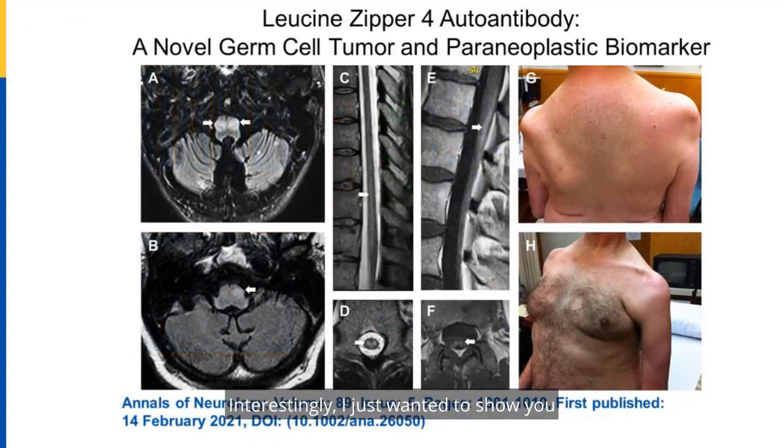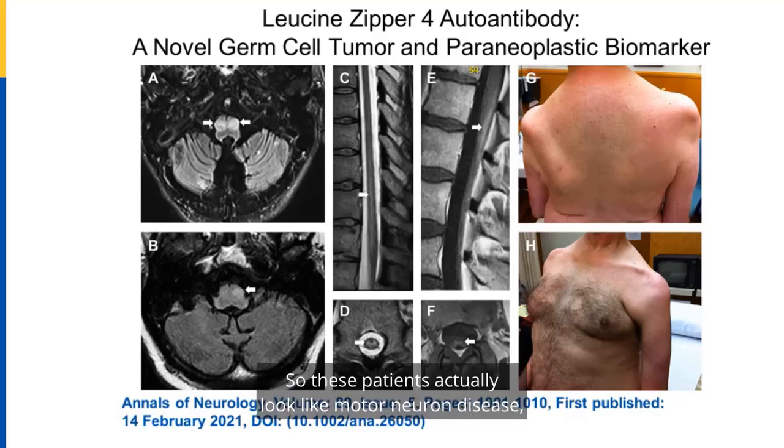Interestingly, I just wanted to show you that these patients can present with limbic encephalitis. They can present with rhombencephalitis, but also interestingly, about 7% of the patients present with a motor neuron disease. So these patients actually look like motor neuron disease, but they're not motor neuron disease. They are a cytotoxic T-cell mediated motor neuron disease. And this just gives you some of the images of this atrophy with fasciculation and weakness that we see in some of the patients. And you can again see this in the Annals of Neurology paper.